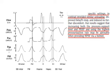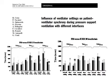As you can see, the flow, the esophageal pressure, the airway pressure, and the transdiaphragmatic pressure, the last tracing. The face mask was able to reduce the inspiratory effort compared to spontaneous breathing, and the helmet with the same setting of the face mask was less efficient, but when they applied a specific setting for the helmet, they obtained the same results they obtained with the face mask. So they concluded that when you use the helmet, probably you have to use a specific setting. But they did not evaluate the role of the expiratory trigger.